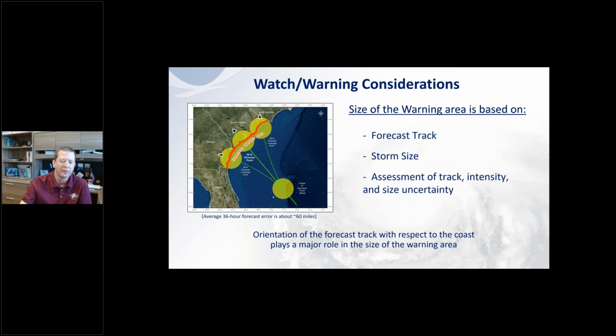So you can see here the exact forecast track is up toward the middle part of the coast of South Carolina, but knowing what the forecast uncertainty is, the storm can move a little to the right, could move a little to the left, could actually grow in size. It's not really shown here in this graphic. So based on that, we would recommend an area that's a little larger than that exact forecast track.